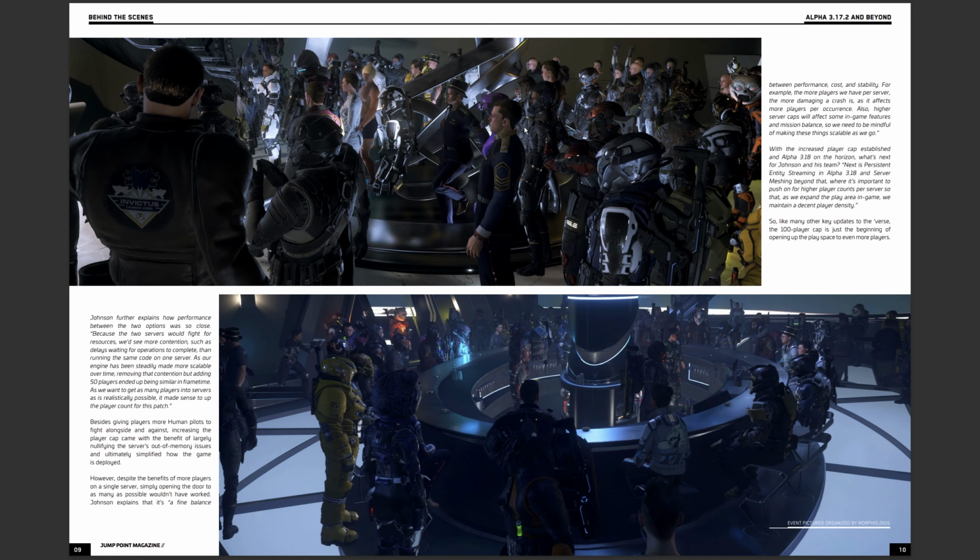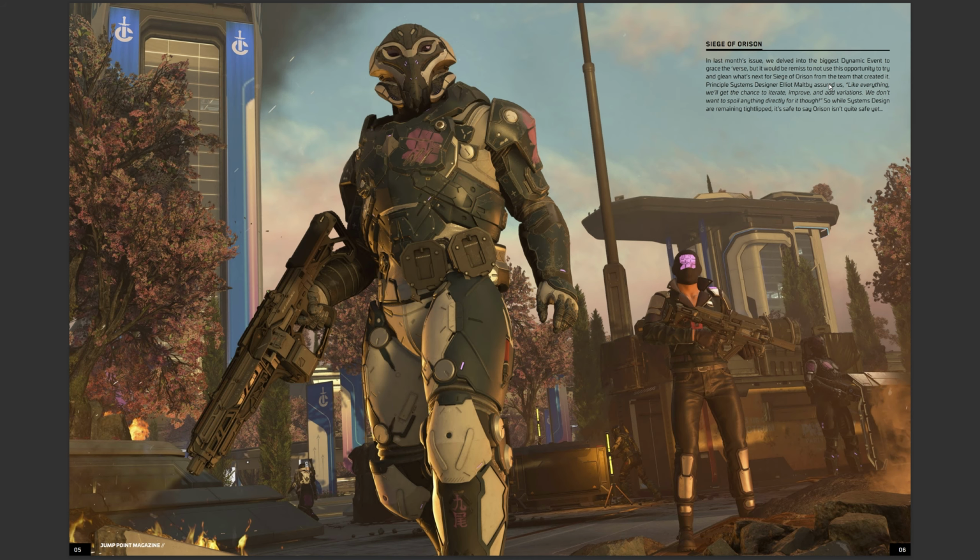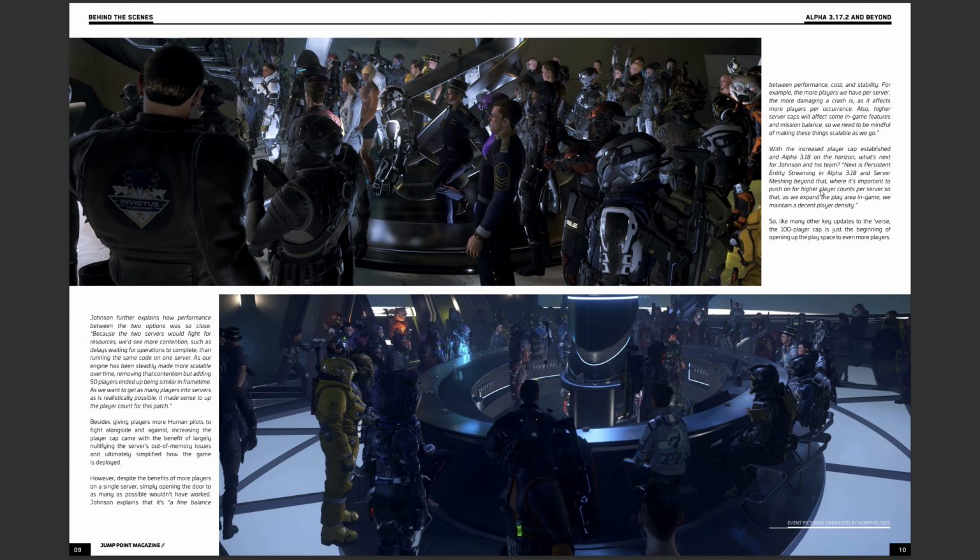So yeah, some more photos here of that 100-player server. Let's go back. And again. Between performance costs and stability, for example, the more players we have per server, the more damaging a crash is, as it affects more players per occurrence. Also, higher server caps will affect some in-game features and mission balance. So we need to be mindful of making these things scalable as we go.